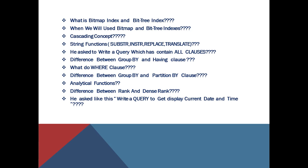Now my question is, I don't want to use ON DELETE CASCADE, but I want to go to the parent table and delete a record directly from the parent table. Is it possible? Yes, it is possible by using triggers.